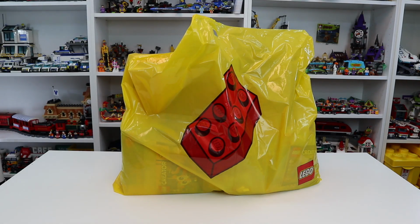So this is actually from the LEGOLAND Discovery Center in Toronto. This is the very first time I was ever at the LEGOLAND in Toronto. I've been to only one LEGOLAND, and that was actually in Billund, Denmark. So as you can imagine, it was quite a different experience, but I still had a good time. And of course, as you can see by the bag, I picked up a pretty decent sized haul. So I'm very excited to show you what I actually purchased.